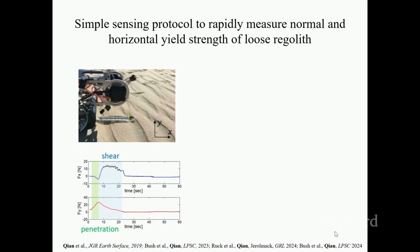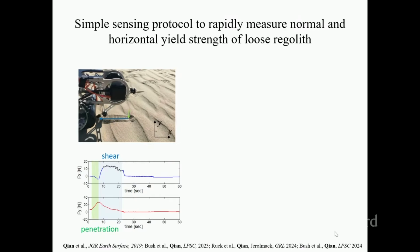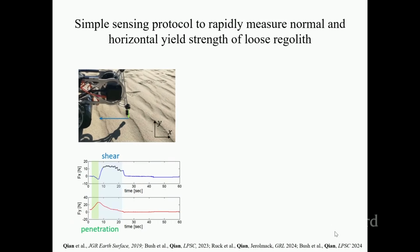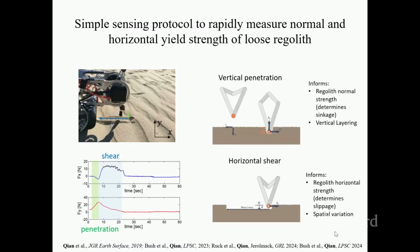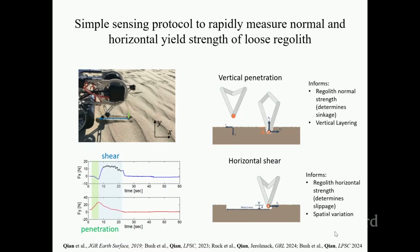What you can see is during the green shaded region, as the leg vertically penetrated into the soil, the force Fy here, which is the vertical normal force, increased almost linearly and rapidly with the penetration depth. And the rate of that increase is going to determine how soft the stiffness of the soil. And then at the blue shaded region, the leg scrapes through the soil, we can measure the shear strength. And even these two very basic sensing protocols can already reveal a lot of rich signals about the material's strength.